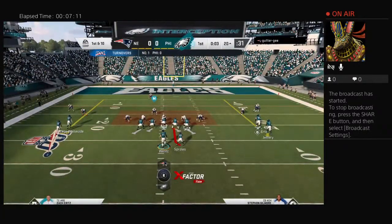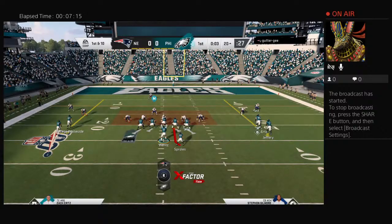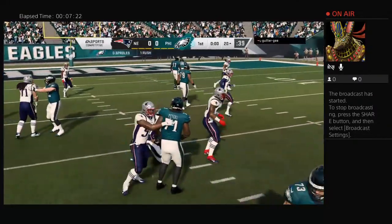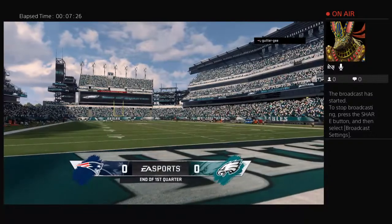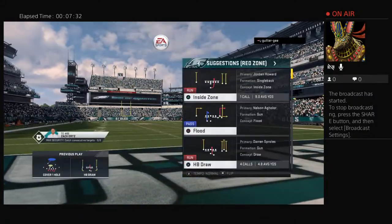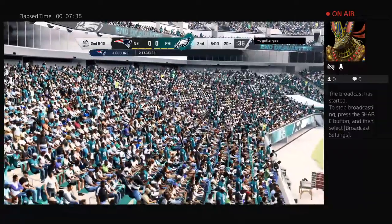Now, this will probably be the last play of the quarter. Delayed give to Sproles. And if there was a lane there, it closed up quickly as he stopped for no gain. Second down. No score after one on EA Sports. Now second quarter action from Philadelphia, and it's the Eagles in possession as they've got it with a 2nd and 10.